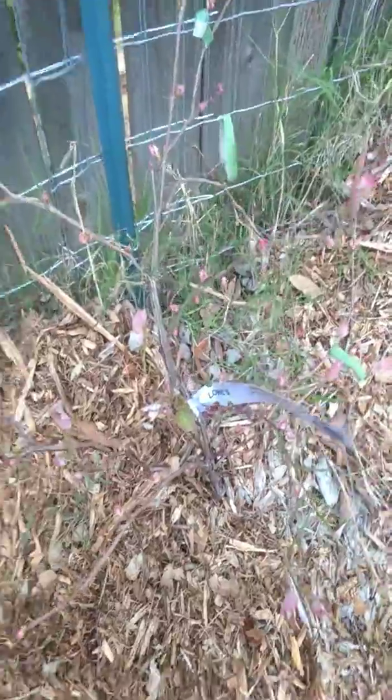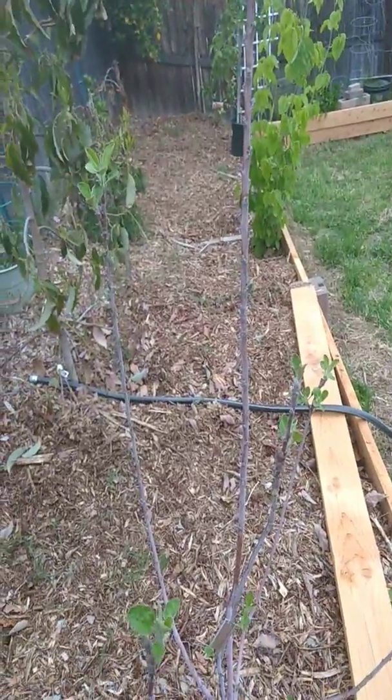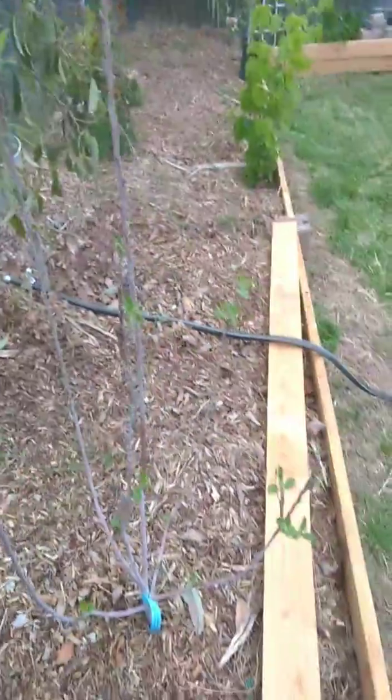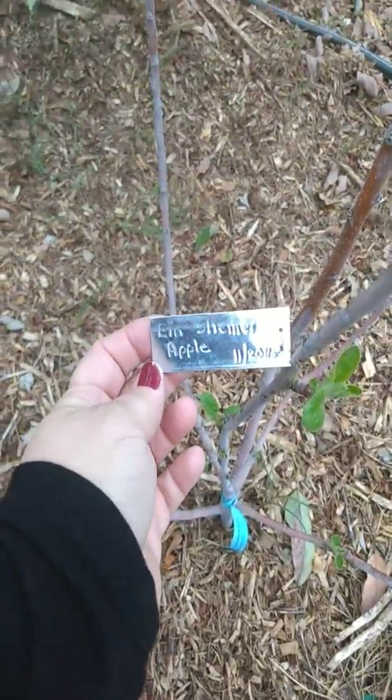This is my Fuyu persimmon. Yes, and this hasn't fruited for me yet. This is the 3rd year I've had it. So I'm hoping either this year or next year I will get some sort of fruit.